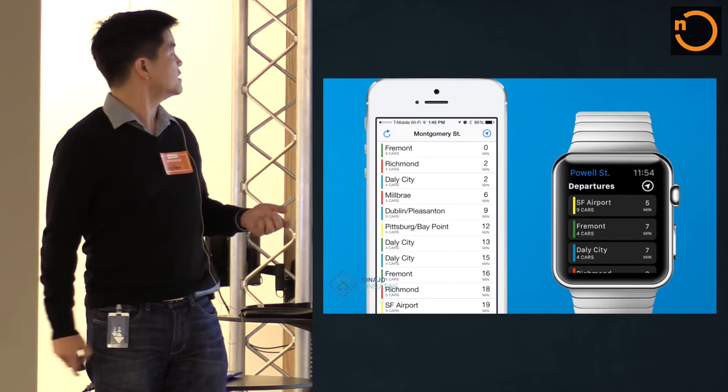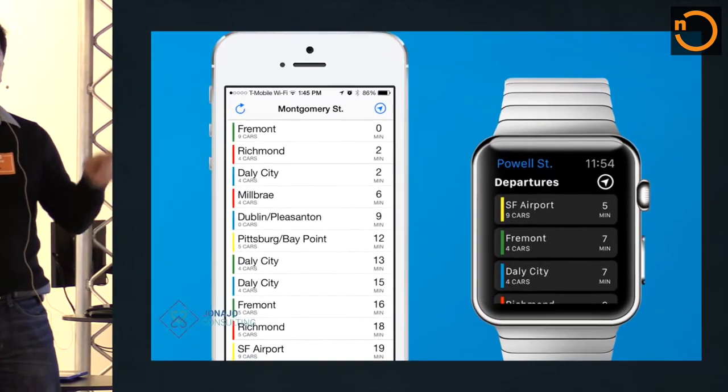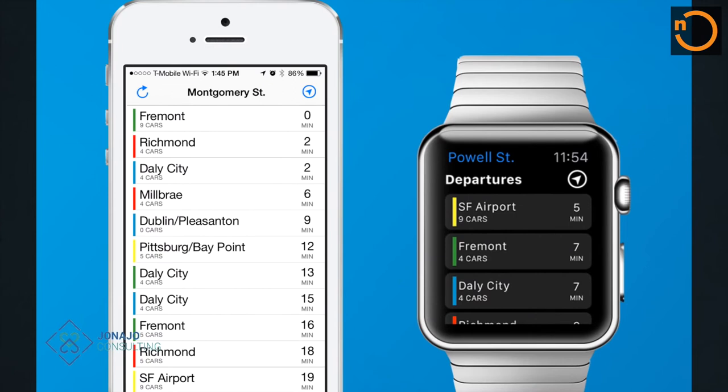So there are a couple of examples here. In our Life BART example, right now the closest station from this location is Powell. So I just want to see stuff at Powell, and that's it. But I don't care about the departure times in Fremont right now. So that's user-centric design.